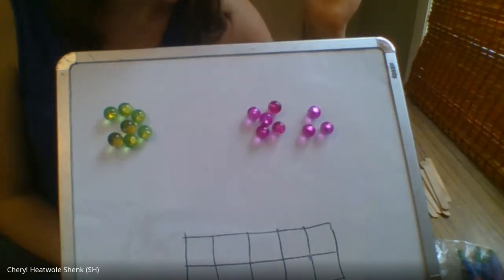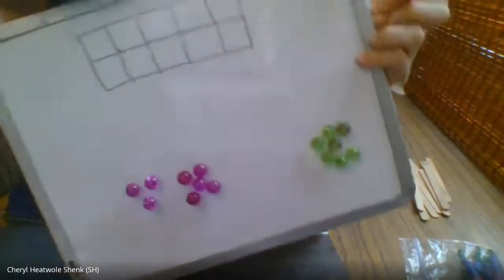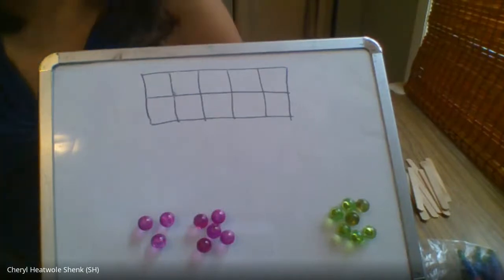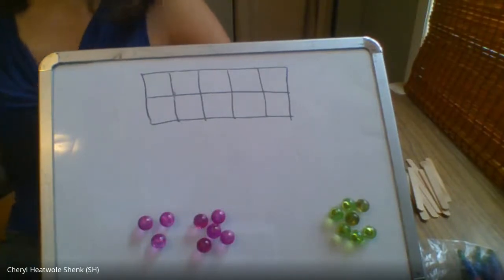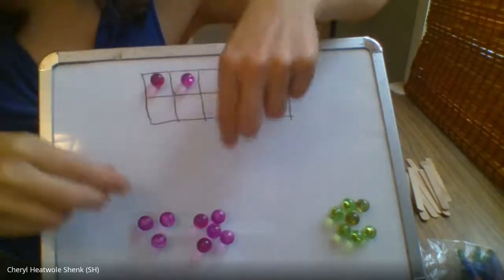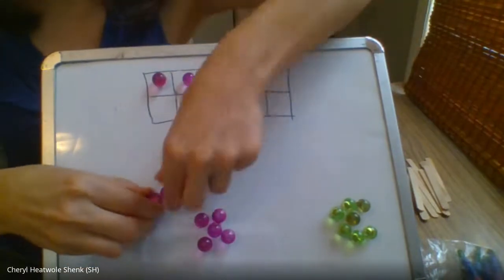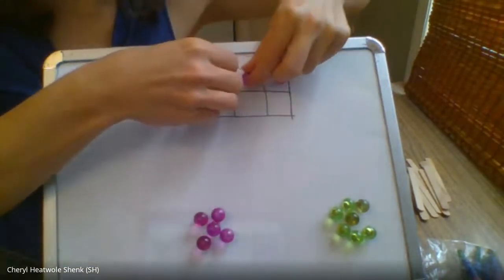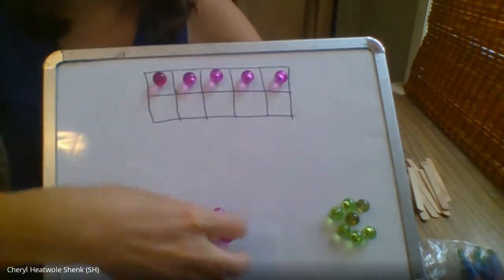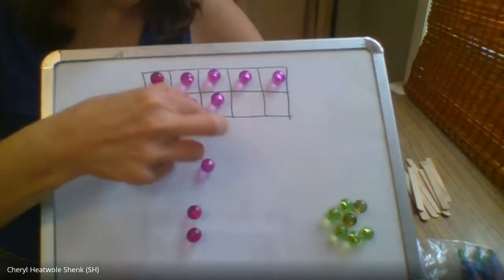There's 8. All right, now I'm going to flip it around and we're going to see what these numbers look like on the 10 frame. Do you remember our 10 frame? The 10 frame is so nice because it makes it really easy, just like the bead bars, to see right away how many it is. So if we're going to make 8, 8 is 5 and 3. So we're going to fill up the first row to make 5. And then how many do we need down here? 3. 8 is 5 and 3.